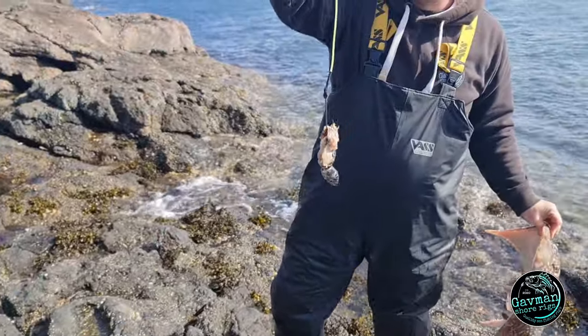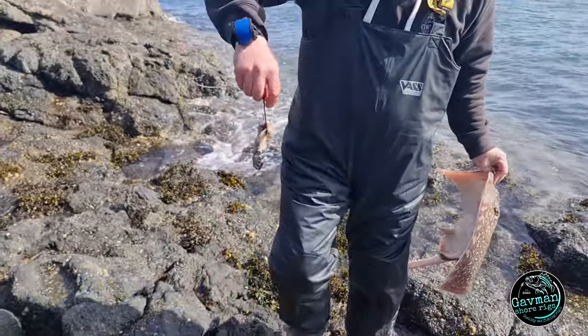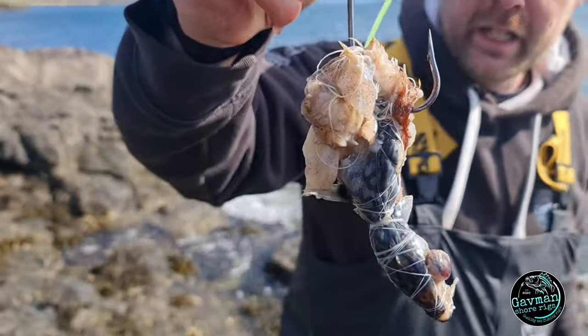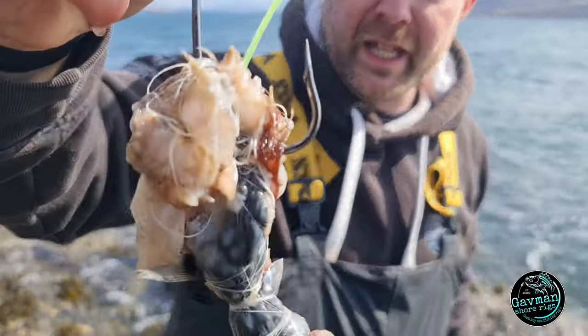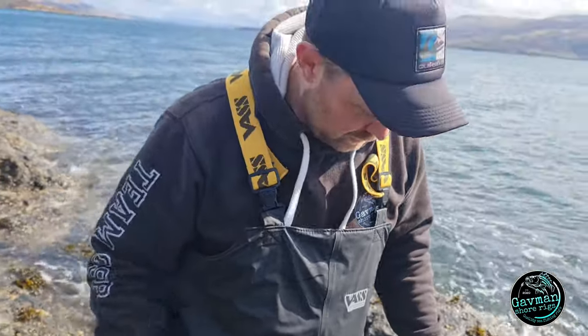Another thing, guys, just while I'm here, when you're fishing for these skate, that barb has been crushed flat. There is no barb on there. Do not use barbed hooks for the big skate.